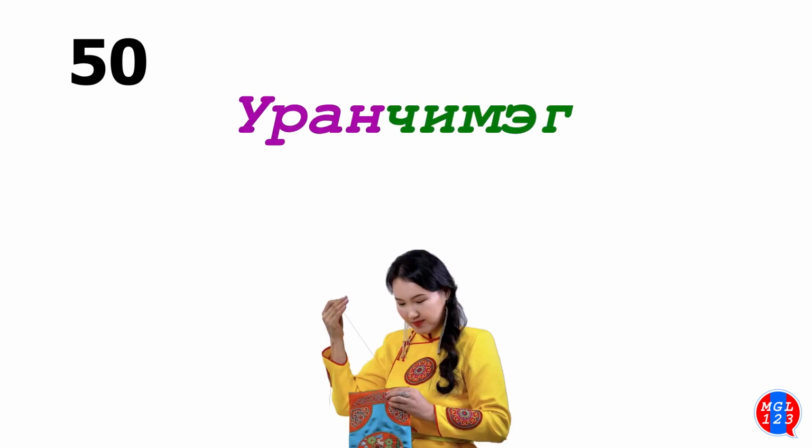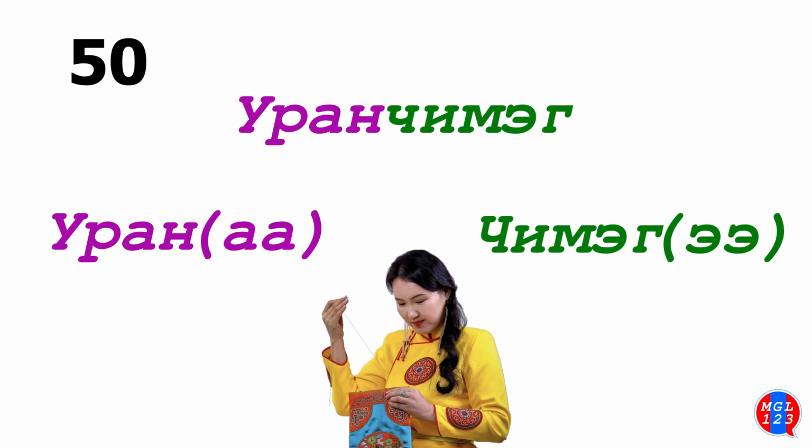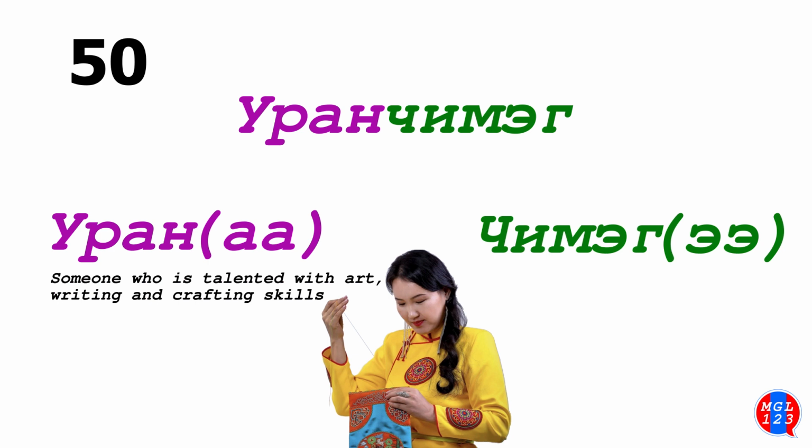You've already learned Mongolian numbers, so I'm going to say the numbers in Mongolian. Oranchimik. It's quite common that Mongolian names consist of two separate names. For example, Oranchimik is made up of two different names, Oran or Orna, and Chimik. Oranchimik is a female name. Oran means someone who is talented with art, writing, crafting, or any creative skills. It can also be an adjective used to describe how beautiful embroideries, designs, and patterns are.